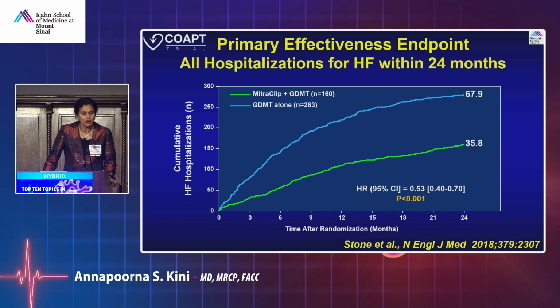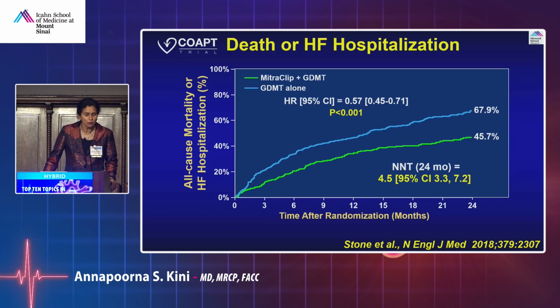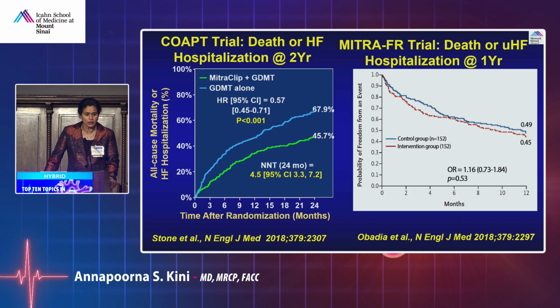The primary outcome, all hospitalization for heart failure within 24 months, was significantly lower in patients who got the clip and continued on medical therapy. And the same thing, all-cause mortality was lower, the first time showing that a clip really helped in this secondary MR patient to even decrease the mortality. This is a combined death and heart failure in this group of patients. One other thing they also showed was that patients with heart failure who got the clip compared to medical therapy had a lower need for LVAD and transplant.